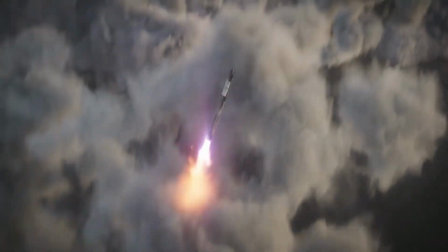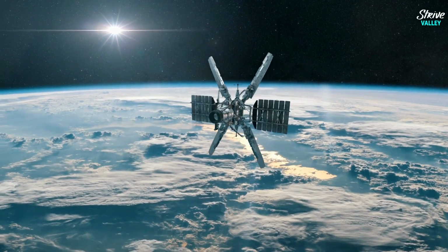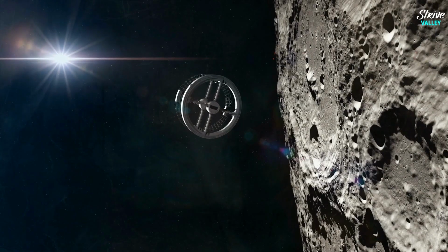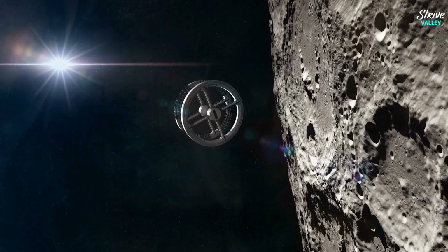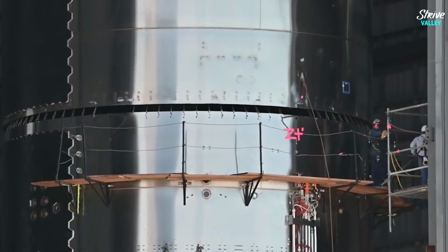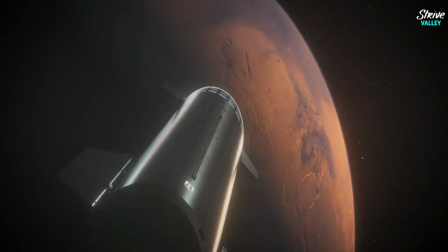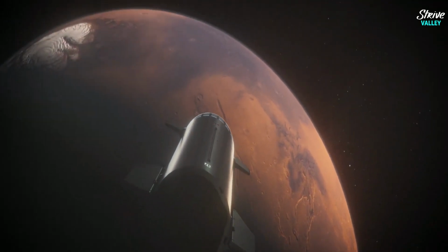SpaceX's Starship, and the Saturn V. Two revolutionary rockets, but one is about to make history by taking the first humans to the surface of Mars. Starship is a truly mind-blowing piece of engineering, but what actually lies inside? And how does this 390 feet rocket intend to ferry humans safely to the Red Planet and back? Let's see.